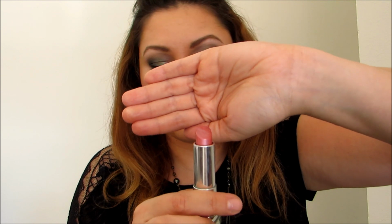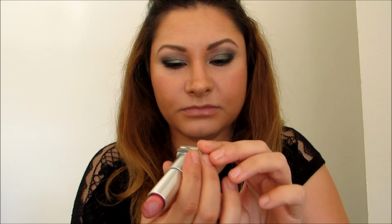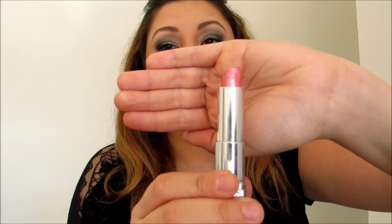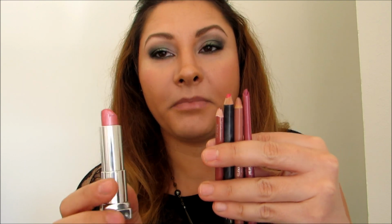I wanna try this shimmery lipstick. I think it's from Rimmel. Oh, it's Maybelline, I'm so sorry. It's Maybelline, Pink Scent 005. So this is what I'm gonna try. I'm gonna grab all my lip liners and match my lipstick with my lip liner. Woo! Sorry.